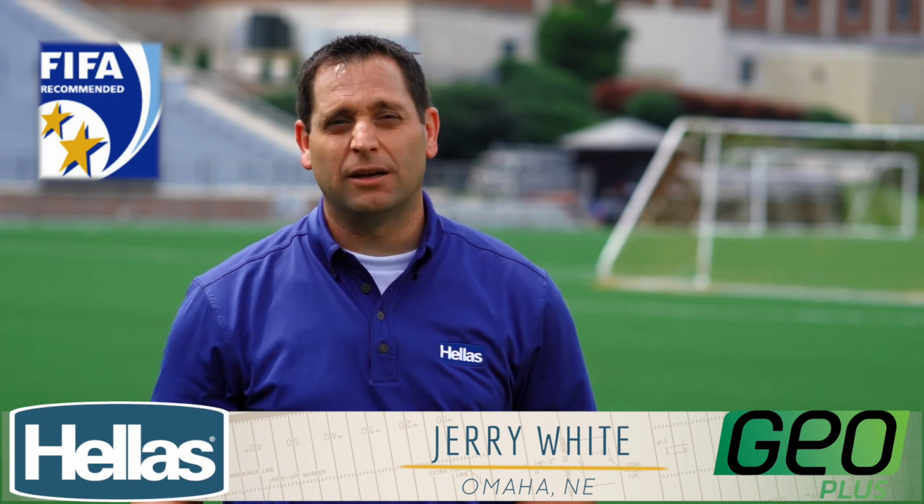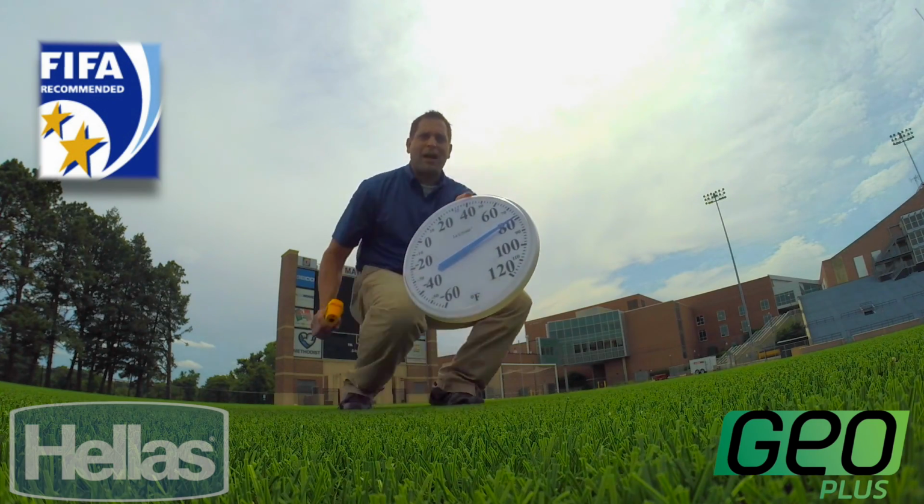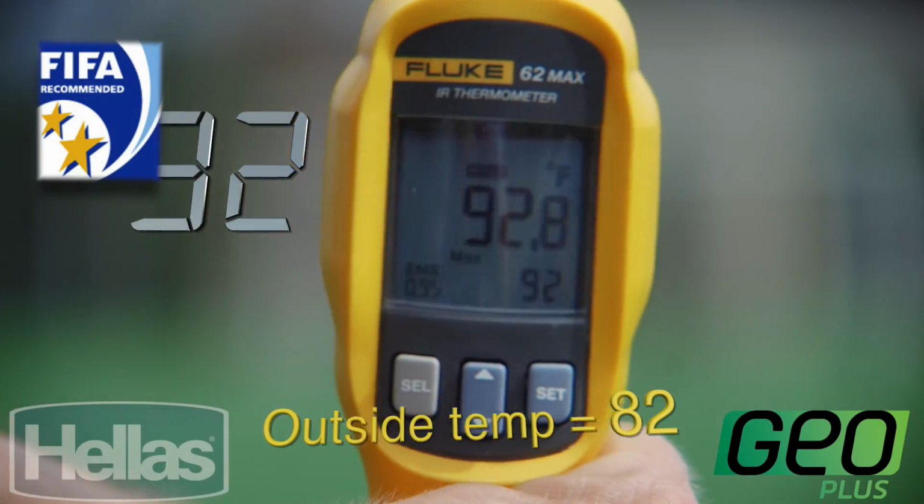The relatively mild summers and the extreme cold and heavy snowfall of a Midwest winter can be a challenge for any sports surface. And after a season and a half and plenty of outside use, this still looks and plays like a brand new field. Now, our outside air temperature here is about 82 degrees, but our GeoPlus field is a cool 92.